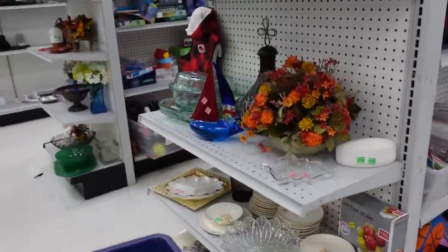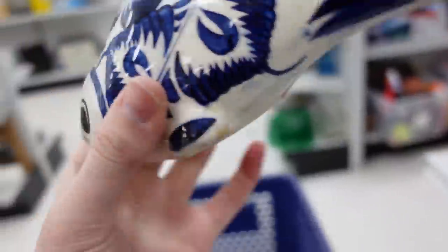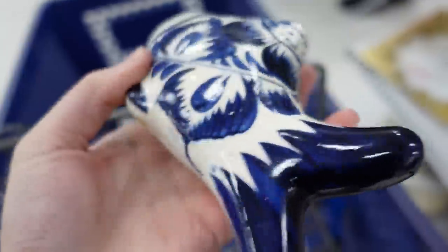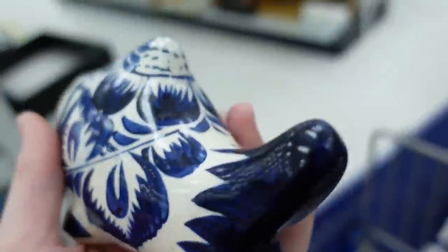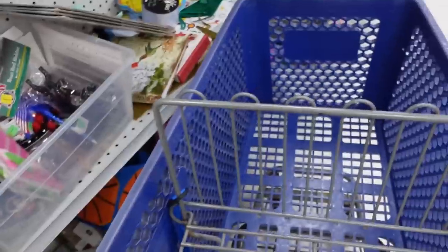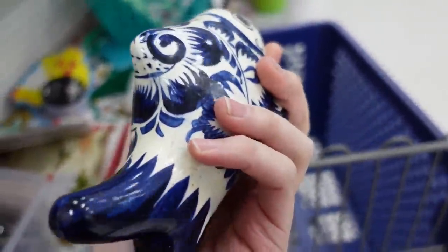Oh, look at the sailboat. Oh, here's a Mexico. Ooh, a blue and a white Tanala fish. This one's $6. Ooh, what color is that? 50% off yellow. I'm trying to get out of the way. Let me think about this fish. Yeah, I could sell this for about 14.